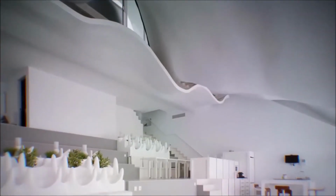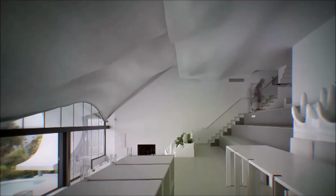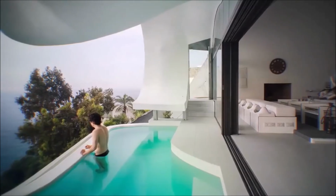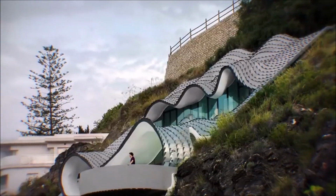The interior of this cave-like home has a sleek two-tier living room that accommodates up to 70 guests for dancing and dining. Visitors can also lounge on the balcony or in a pool overlooking the Mediterranean Sea. This is undeniably one of the most lavish hidden homes in the world.